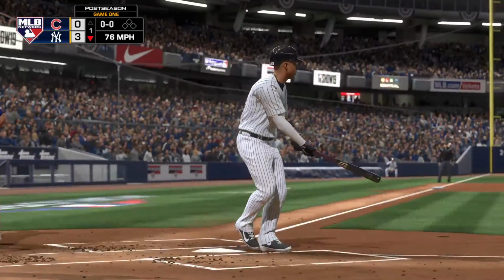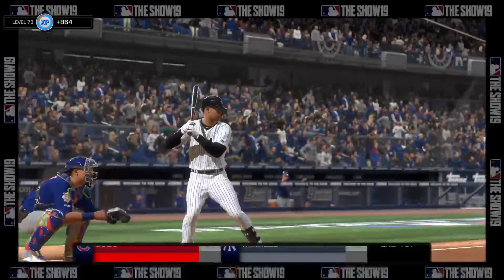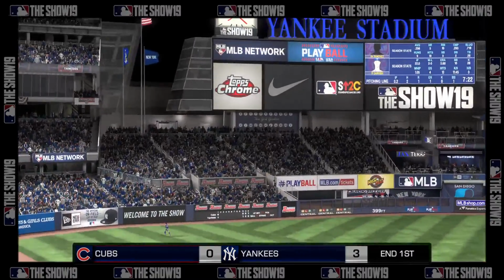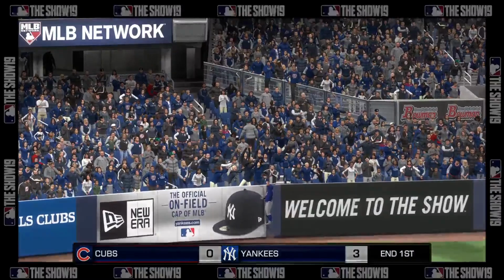And he strikes him out here, so he's able to stop the bleeding a bit as this side is retired. But they strike for 3 in the inning. 2 on this 2-run home run. Second inning coming up. It's now 3-0 New York.